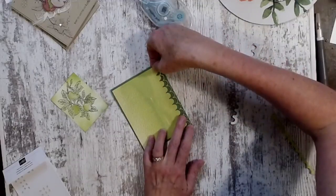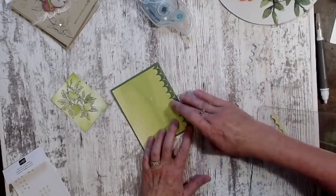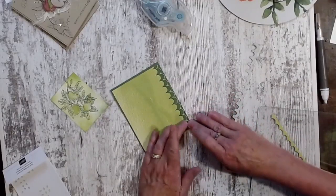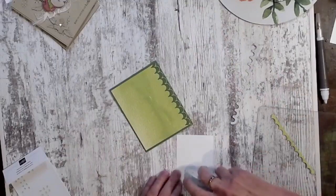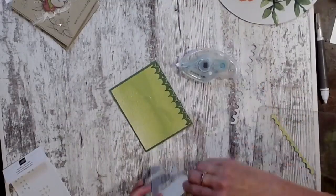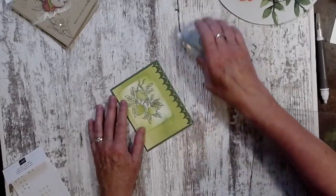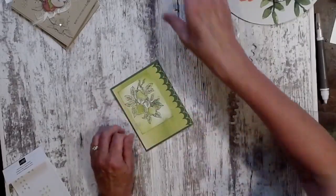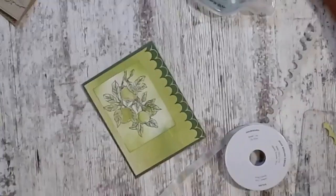Little dots everywhere. Yeah, this would have been really good with that adhesive strip. Oh, that's pretty. Love it. I'm going to seal this down. And so we're just kind of using greens. We haven't even used any other colors, which is crazy when you think about it.